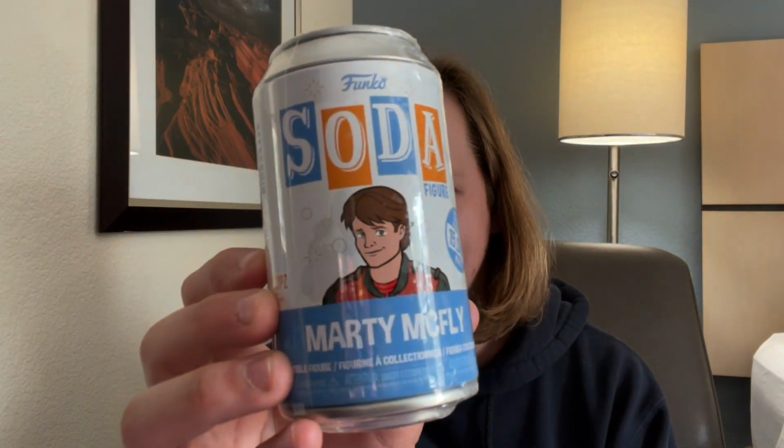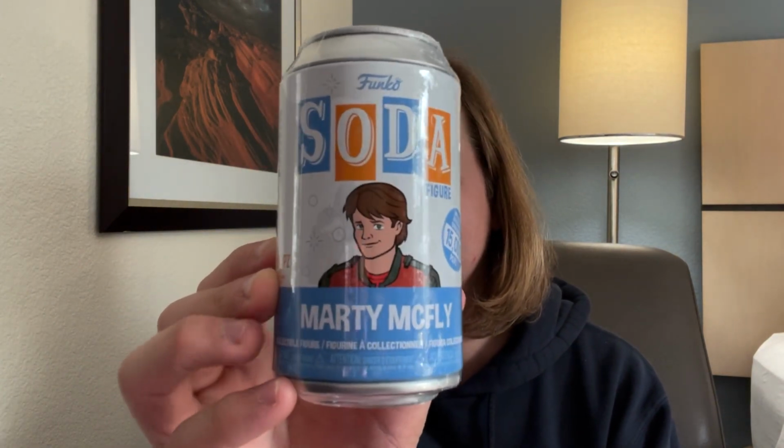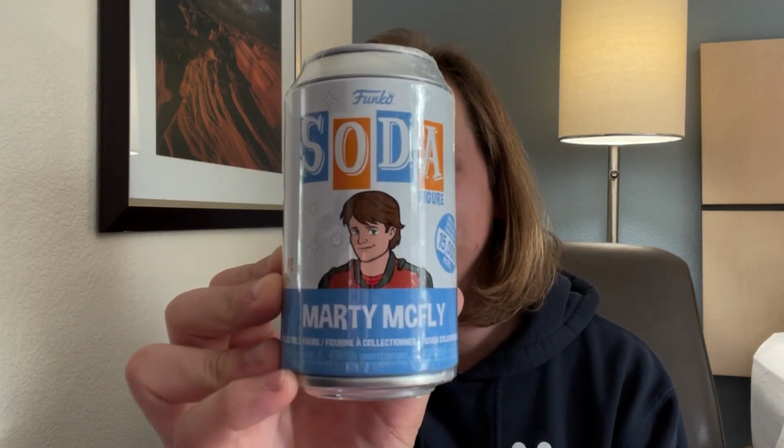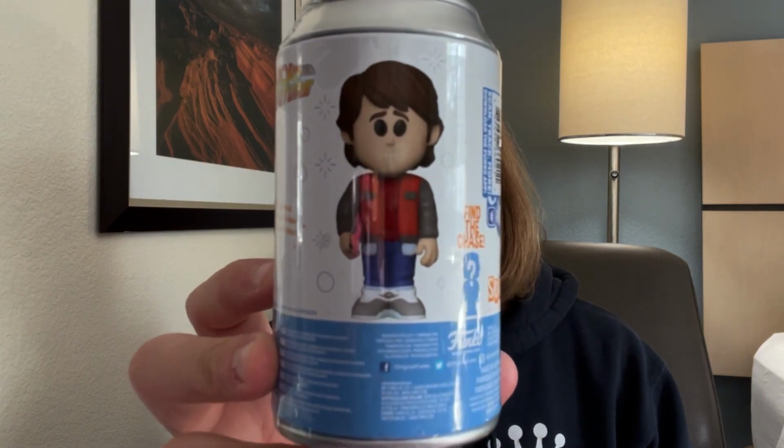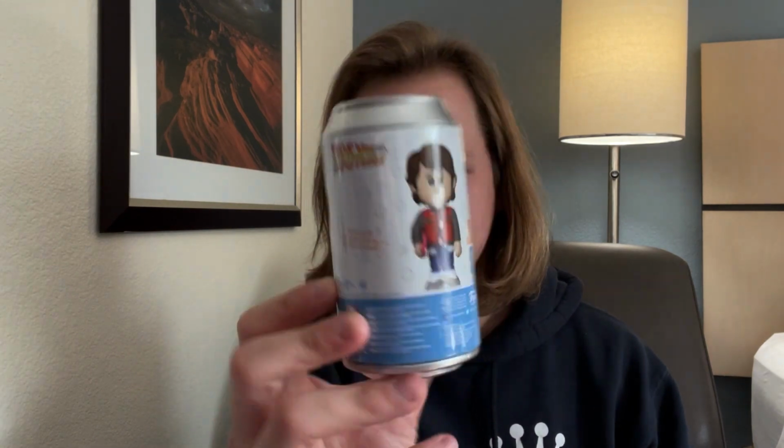So we ended up picking up a couple different cool ones, including this one right here, which is Marty McFly from Back to the Future. First time I was able to see this soda in person, so we definitely had to get it. Just got one of them, but we love Back to the Future, one of our favorite movies ever. And there is a look at the common on the back, and the chase is him with the hat on. So definitely super cool. We are going to save this one for a little bit later.